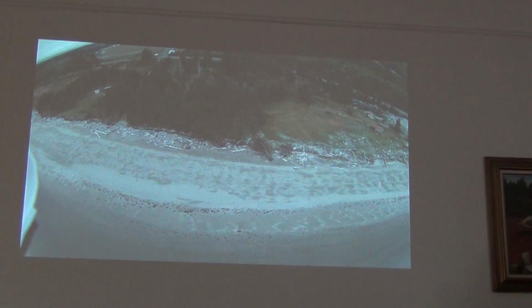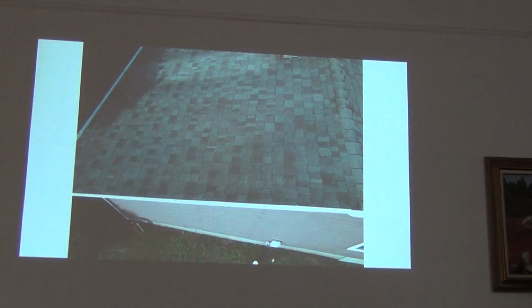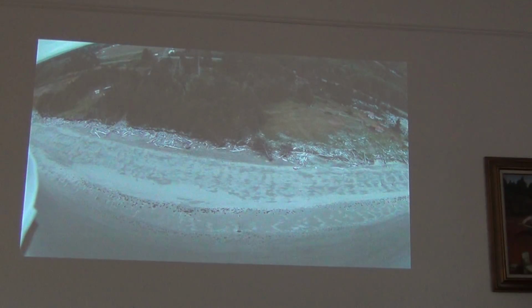County commissioners were all concerned about Washaway Beach. They had a different perspective of what's happening at Washaway Beach. So I took the drone up there. This is a different view of Washaway Beach. The highway is there in the background.